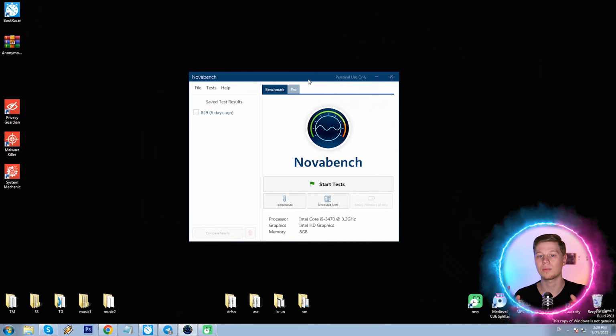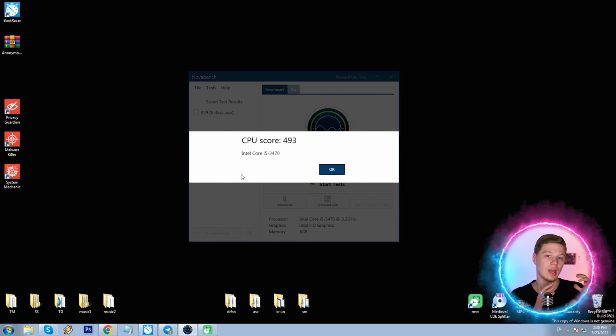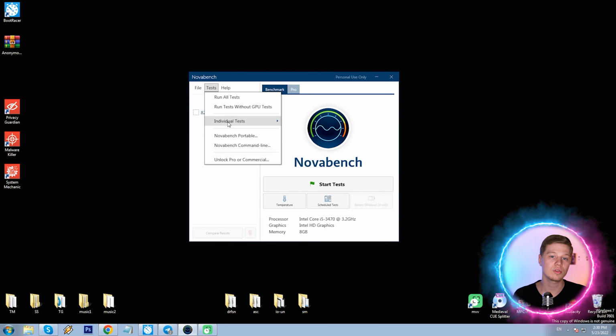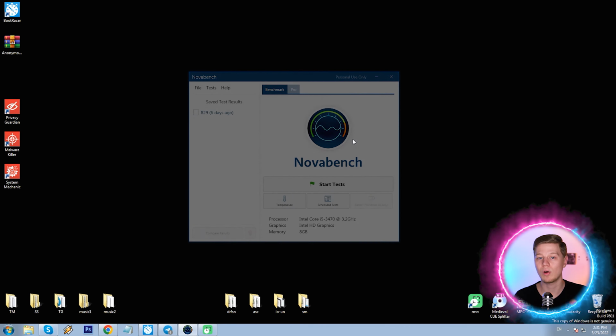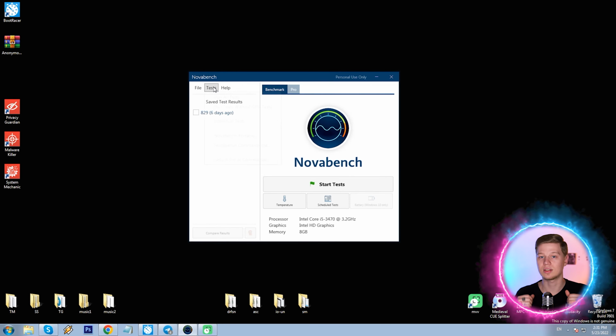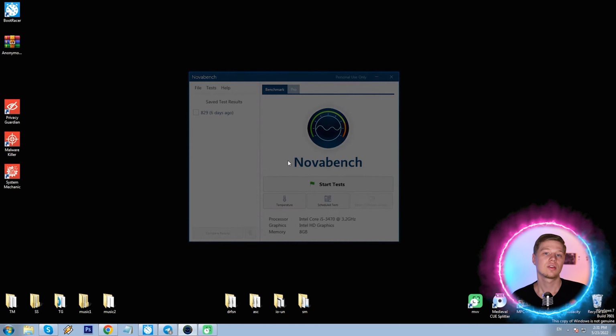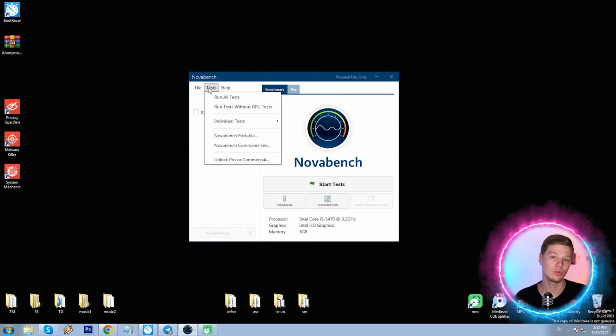For the test of the metrics CPU, RAM, GPU and drives, I'm going back to NovaBench again. The CPU test shows the 493 score, 483 previously, some improvement. GPU score is still the same, 99 with 3 frames per second rate. RAM score is 151 compared to 151 previously, with 4298 megabytes speed compared to 4062 previously. The disk score is 49, which is even worse than before, with read speed 339 megabytes per second, 319 before, and write speed 105, 200 before.